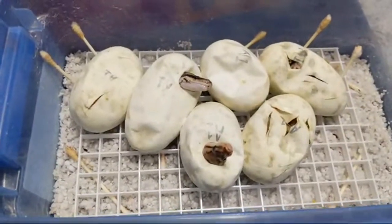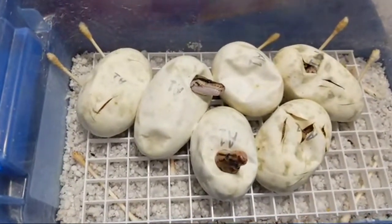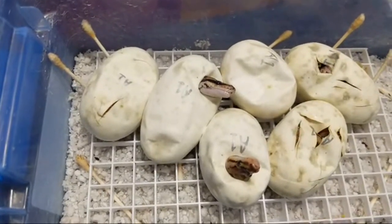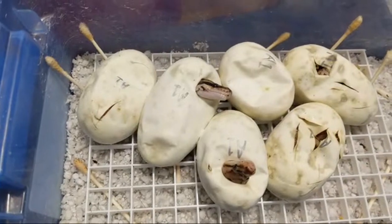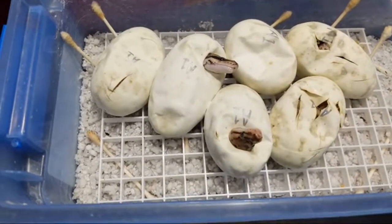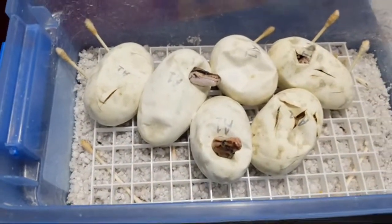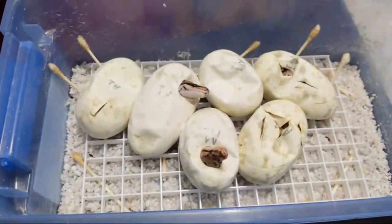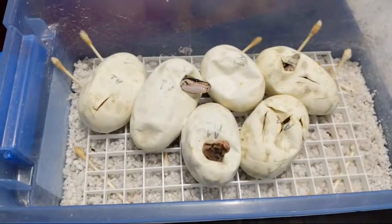Oh, yeah, the A1. If you guys remember, way back early in the year, we posted a video about the house fire that Alex went through. With that, what survived, the vast majority of his collection, was moved to our house and was here. So A1 means this is first clutch. Clutch number 1, A means Alex. So far Alex has had 4 clutches laid. I do expect to see 3 or 4 more.